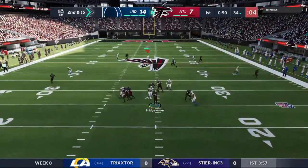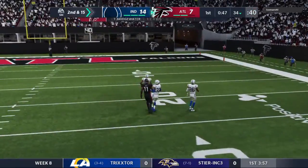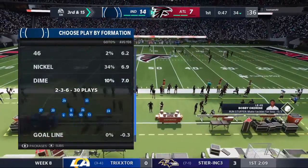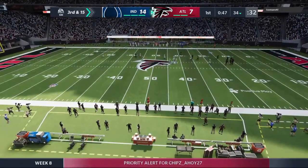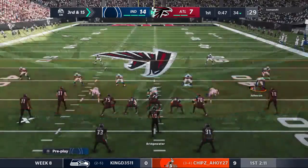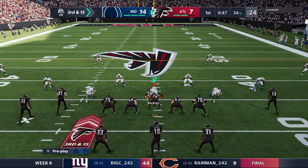From the shotgun, it's Bridgewater. Looking deep for Julio. And that's going to be incomplete. Good effort there trying to take a shot, but it's 3rd down. Well, they've got man coverage on the outside, and my scouting report on these DBs tells me that they love to take matters in their own hands. They want man coverage, not zone. And there was good coverage there that forced the incompletion.